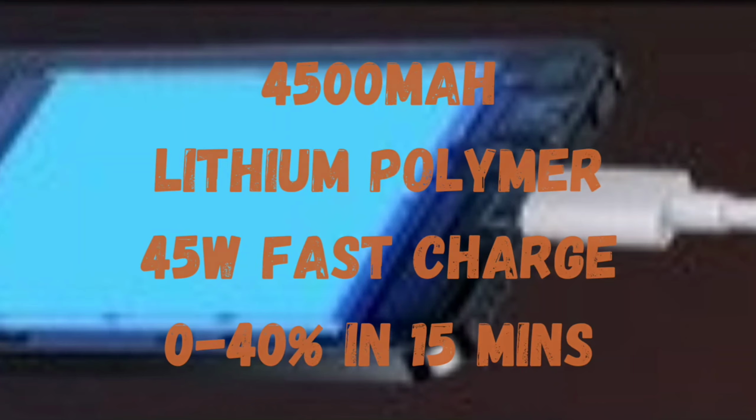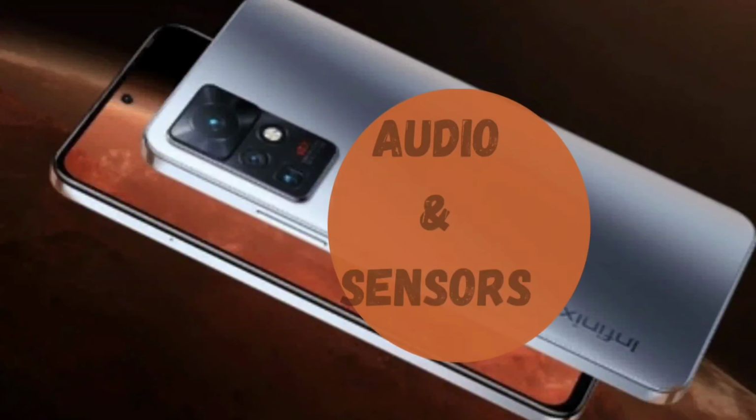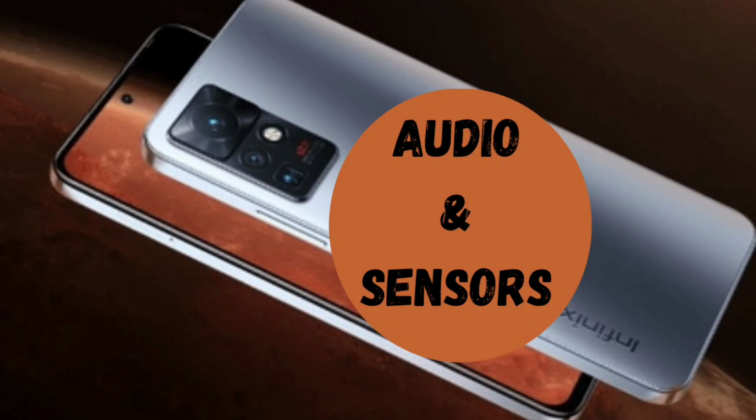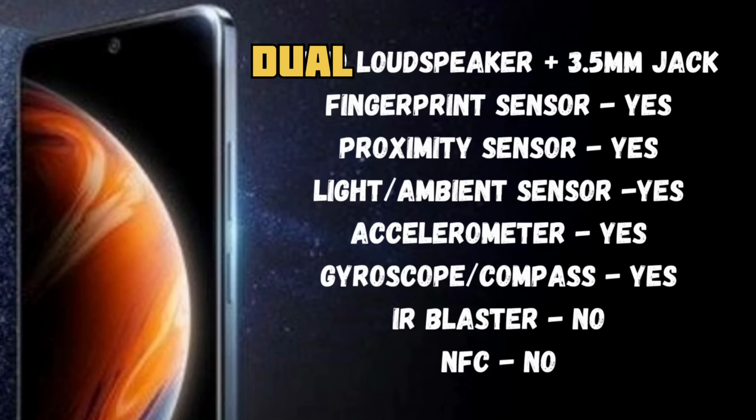So this phone promises to charge as fast as 0 to 40% in 15 minutes. We've got audio up next, and for this phone, there are two loudspeakers, a dual loudspeaker setup, and a 3.5mm jack. There are also the usual suspects: fingerprint sensor, proximity, light and ambient sensors, an accelerometer, and a gyroscope, but there is no IR blaster and no NFC, unfortunately.